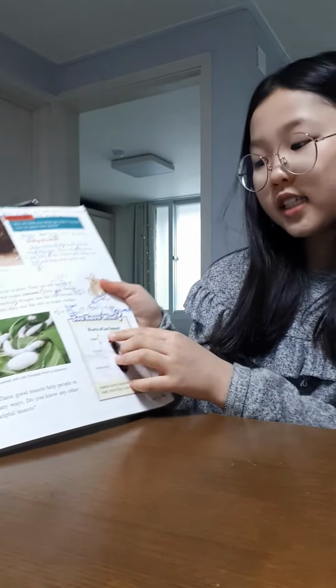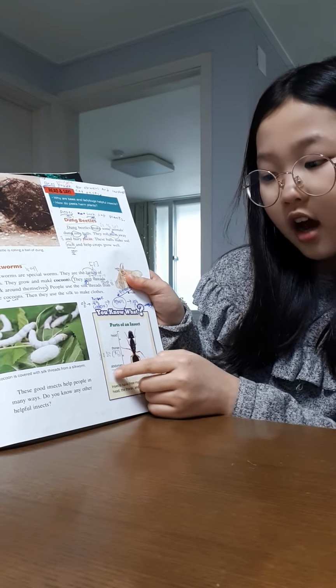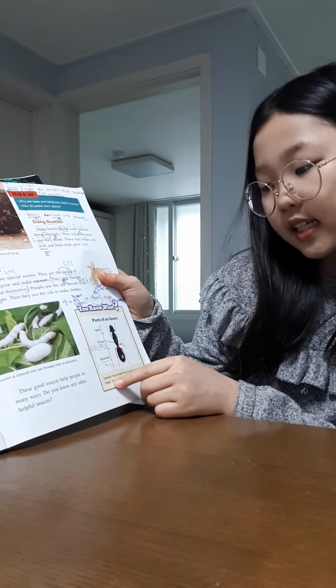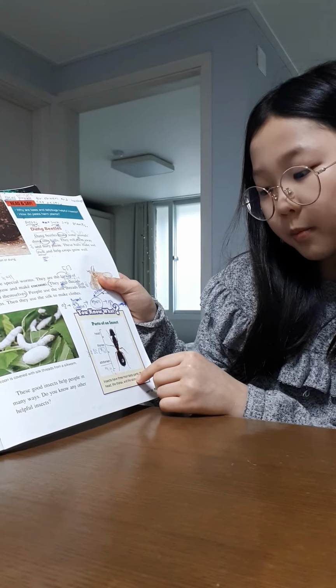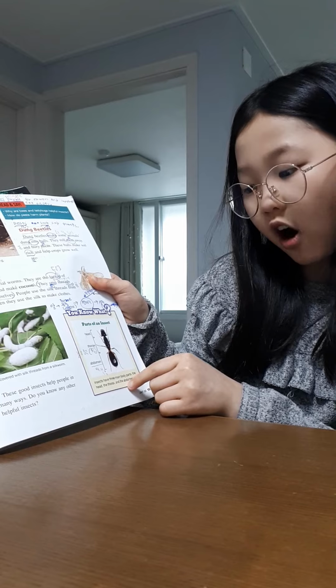You know what? Parts of an insect: head, thorax, abdomen. Insects have three main body parts: the head, the thorax, and the abdomen.